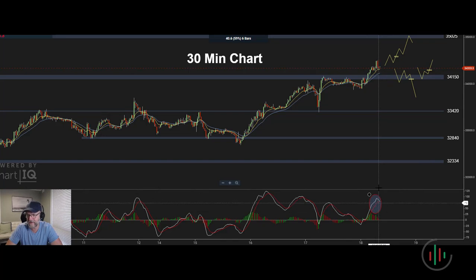It's a bit stretched at the moment, a bit extended, so it may need to push back in. If I was looking for longs, ideally I'd be looking from back off that 34,150 area, sorry, and I'd be looking for the higher low to work along off. So I think it just needs to clean out some of these buyers, clean them out, retest that level and go.